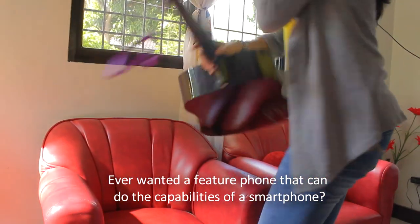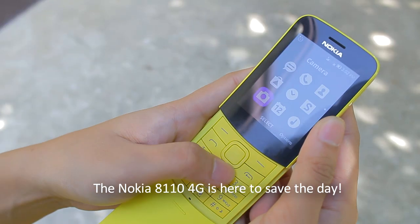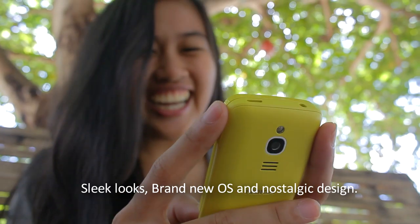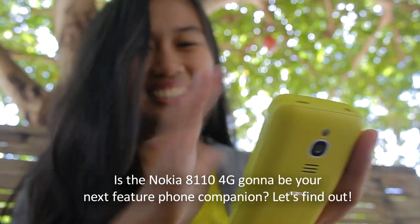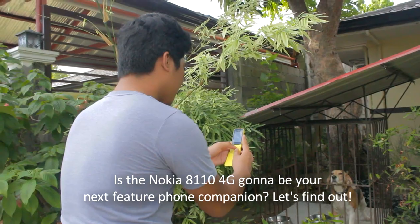Hello! Have you ever wanted a feature phone that can do the capabilities of a smartphone? The Nokia 8110 4G is here to save the day. Sleek looks, brand new OS, and nostalgic design. Is the new Nokia 8110 4G gonna be your next feature phone companion? Let's find out.